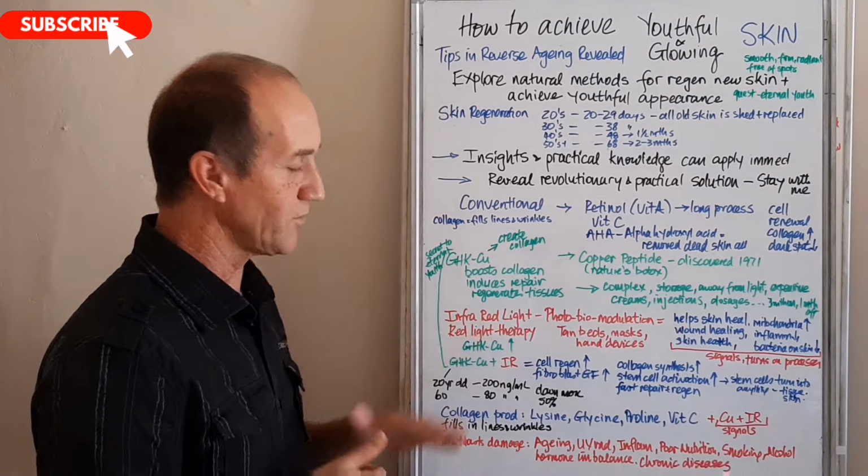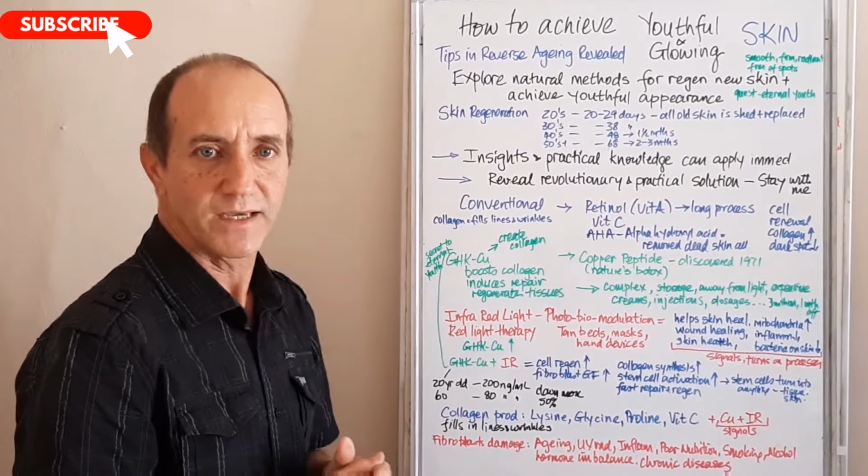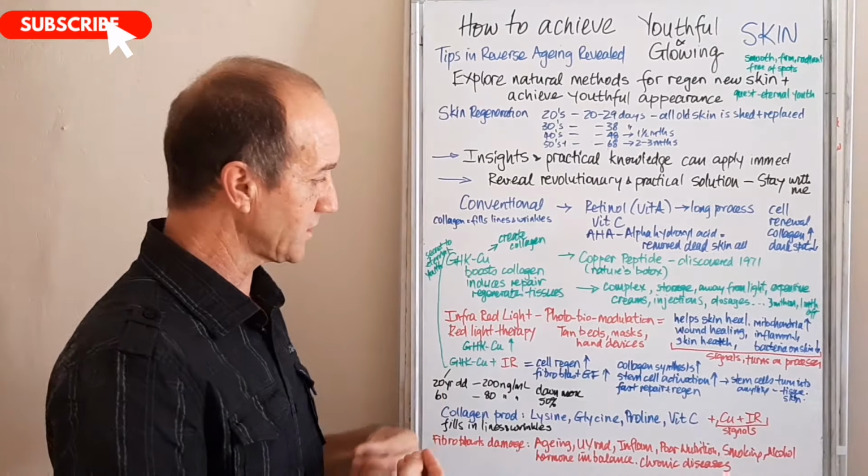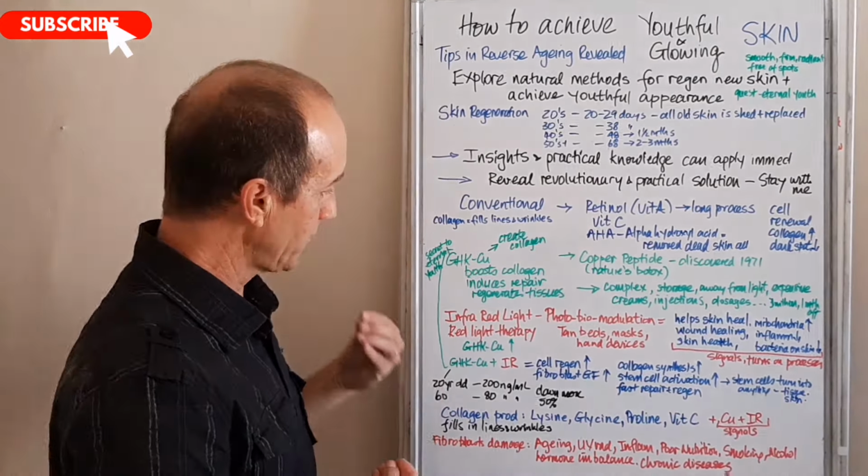A fibroblast is a cell in your tissues which actually manufactures collagen. So it produces what is called a growth factor. So when that growth factor is produced, which raises by 230%, it activates the body to make collagen. So the collagen is dependent on that growth factor. So when you have copper peptide and infrared, now the fibroblasts, the growth factor is increased. So now the body gets the signal, make collagen. So when you start making collagen, it will remove the lines, it will remove the wrinkles.